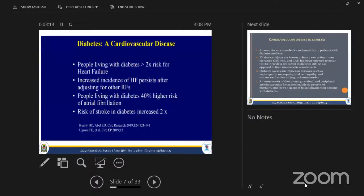We all know that people living with diabetes have twice the risk of developing heart failure as compared to the normal population. They have an increased risk of heart failure even after adjusting for other risk factors, such as hypertension. But also they have a 40% chance of developing heart failure, which is one of the important risk factors we don't control. The risk of stroke is increased twice as compared to the normal.